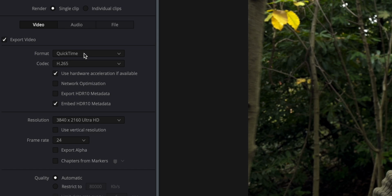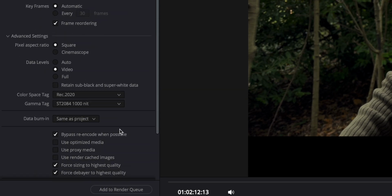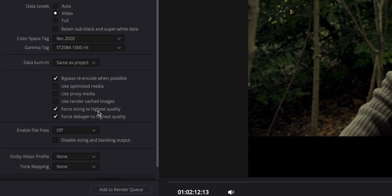And then finally, to export HDR, you want to select Format QuickTime, Codec H.265. What's important here is make sure you select Embed HDR10 metadata, and then down below here you want to select Main 10 for the encoding profile, and after that in advanced settings I'll just select data levels and video and select those two at the bottom, always ticked, and that's it.